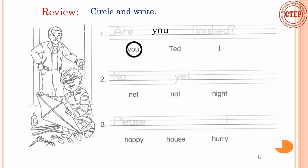Let's see. No, not yet. When you are not ready to do something, you say no, not yet. For example, you are eating or writing and someone asks you, are you finished? If you're not finished, you say no, not yet. Let's go to number three: please happy, please house, or please hurry. Which is the correct word? Hurry. You say please hurry.